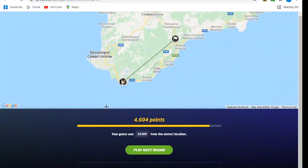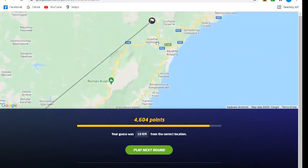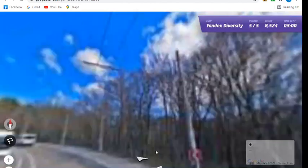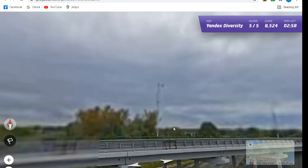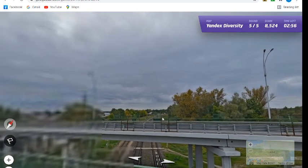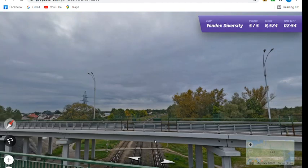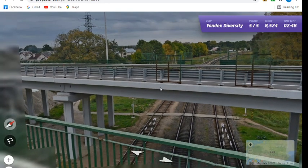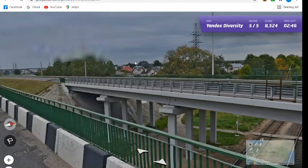Okay. Oh, I was in the wrong direction from Yalta. I was up here near Alushta. Okay. All right. We got triple railroad track. Looks like it's not electrified though. Looks like it might be a diesel.